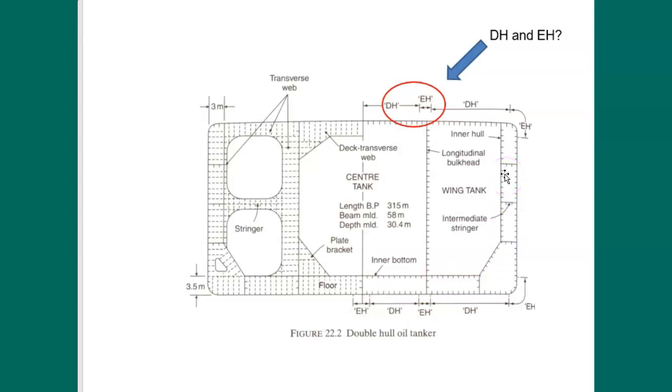This is still longitudinally framed. Yeah, it's got some transverse webs in it. You're going to have those, but the overriding structural members here are longitudinal framing system.